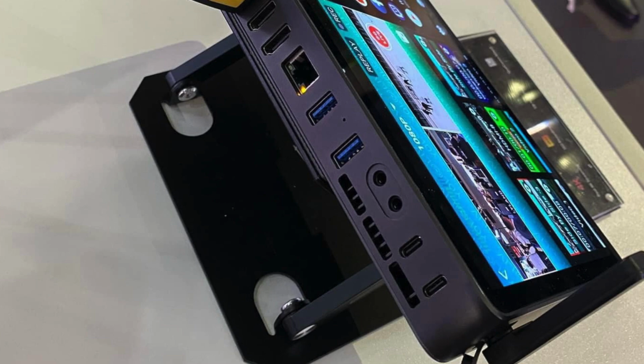Then you'll see 2 USB-Cs. One is for powering and the other one is for other purposes. It could be a webcam input or webcam out. Exactly. That's a full-featured USB-C. Okay, like the other one.